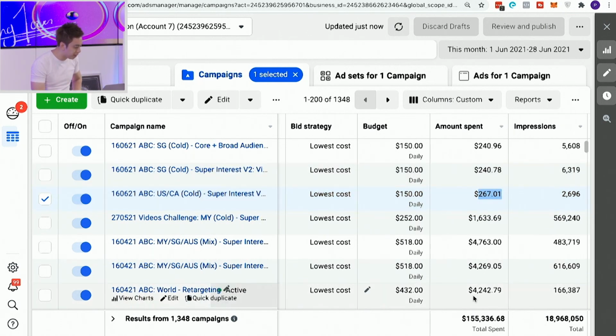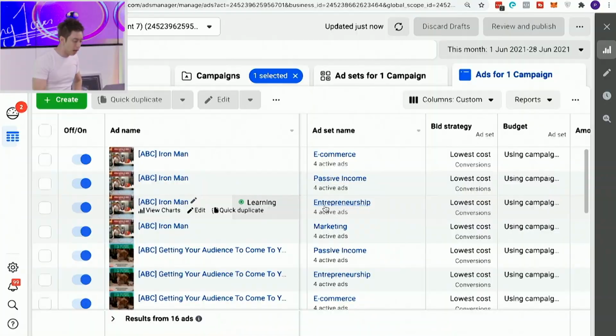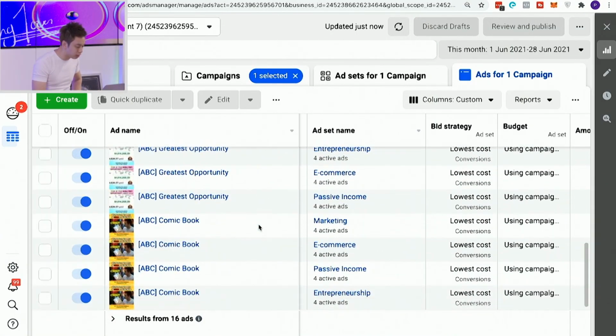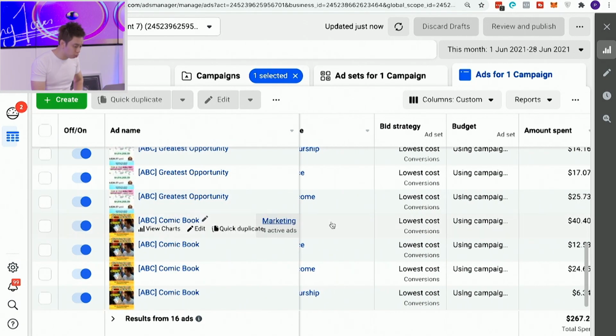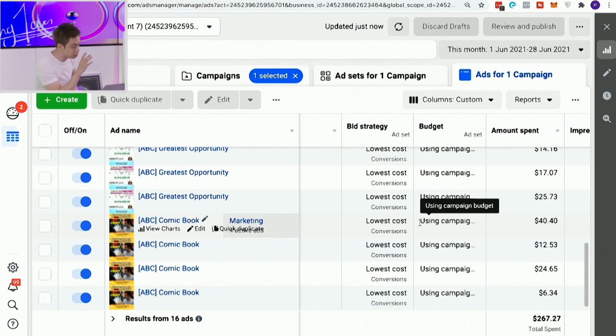But in all these campaigns, you're going to see that I don't have a whole lot of ads in here. We have decreased the amount of ads in each campaign. As you can see over here, there's like 4 of them. And inside these campaigns, we keep the amount of ads in the ad groups small in order to be able to track a whole lot better. Okay, so that's number two. Reduce the amount of ads that you have in your ad groups, which brings us to number three.